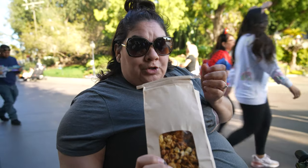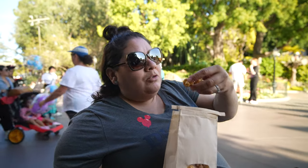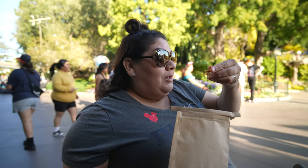So yeah, honestly, the chocolate popcorn smells really good. I love this. It reminds me of something and I can't place it. I like it because it's salty too. So like salty chocolate popcorn. I'm here for it.